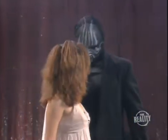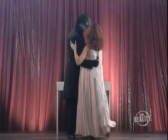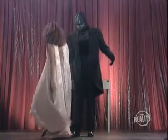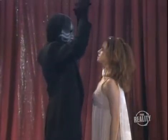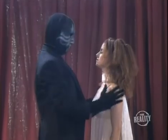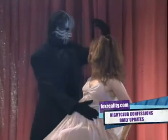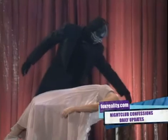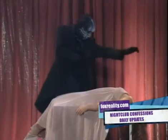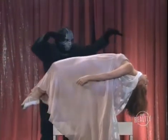The magician gazes into her eyes, as if to put her into a deep trance. This is to convince you he's a master hypnotist. The assistant acts as if she's under our magician's hypnotic powers. He puts her on the table and her body appears to go limp. Now the levitation begins. It appears as if she's floating in midair.